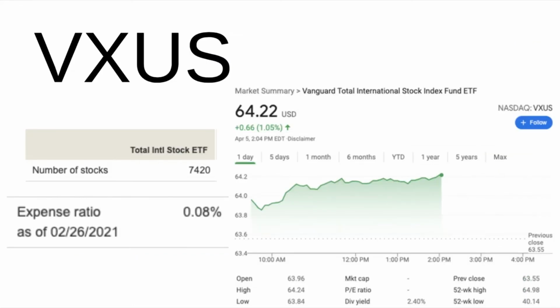Likewise, to gain exposure to the international equity markets, we look at ticker symbol VXUS, Vanguard Total International Stock ETF. This ETF seeks to track the performance of the FTSE Global All Cap, which measures all companies located in developed and emerging markets outside of the US. With over 7,400 stocks and available for a low 0.08% expense ratio, this is the most accessible ETF for investors.